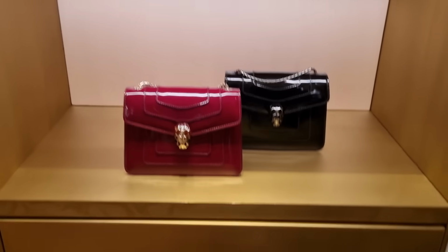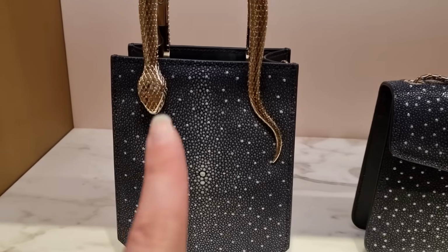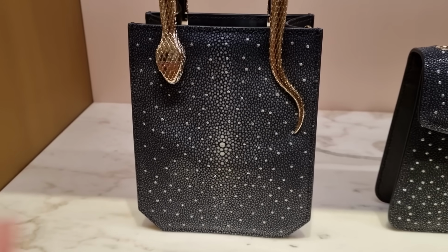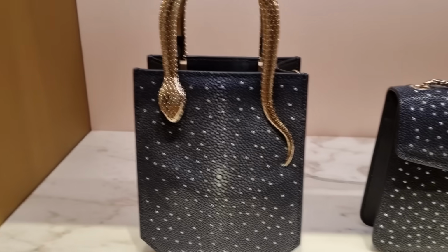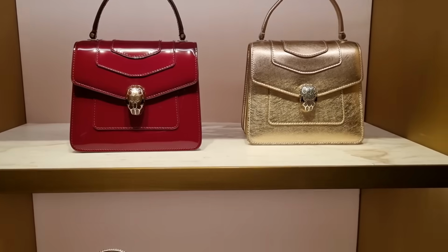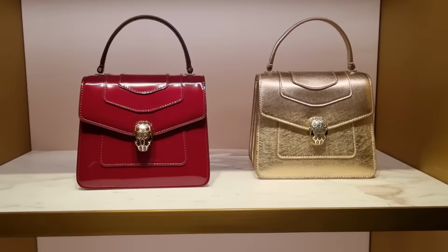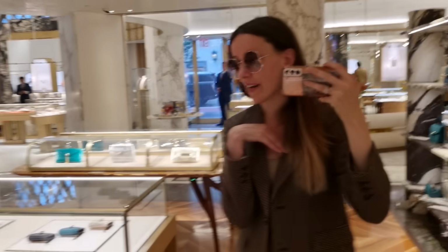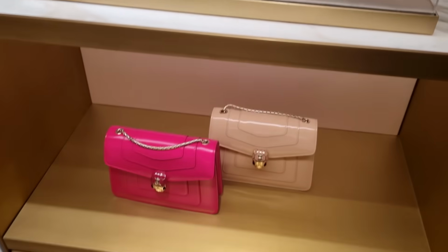Oh wow. And they've got the diamond dust collection. All of these pieces are actually diamond dust, so that's why they're quite pricey. I think they're around £10,000, because all of this is real diamond dust. Look at the clasp, look at all the little Swarovski crystals. That's what quality is all about, right? So, shiny croc, beautiful colors, gorgeous.